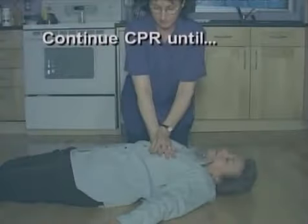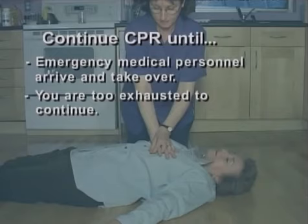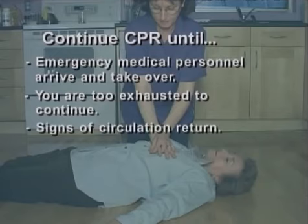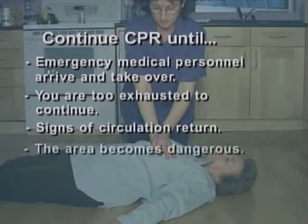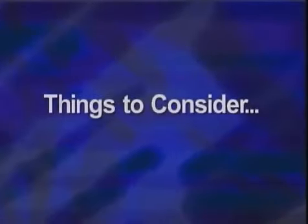Continue CPR until emergency medical personnel arrive and take over, you are too exhausted to continue, signs of circulation return, or the area becomes dangerous.